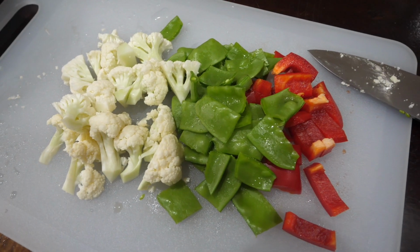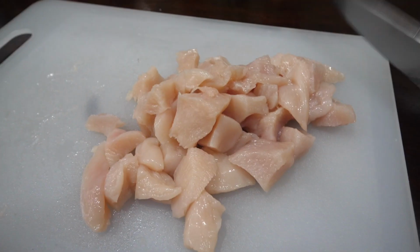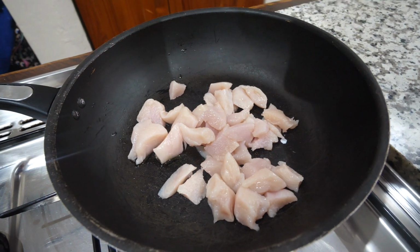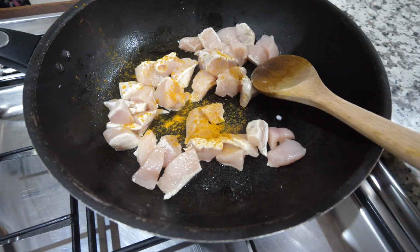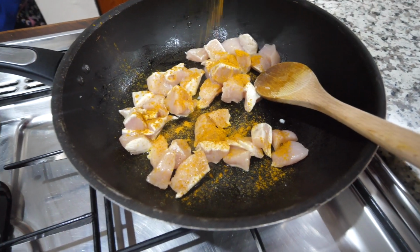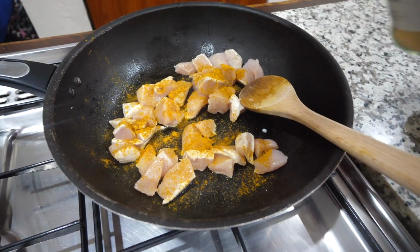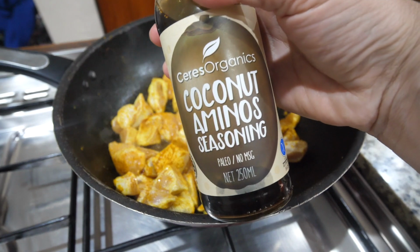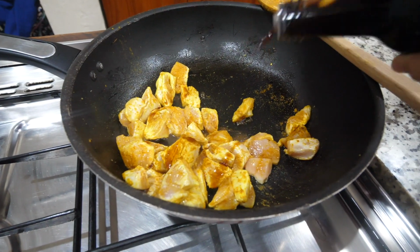Chop up all of your veggies, dice the chicken up, place oil and chicken in the pan. Normally I add onions, but I forgot today. Add some curry powder. I usually use about a teaspoon. And some garlic powder. Coconut aminos or soy sauce.